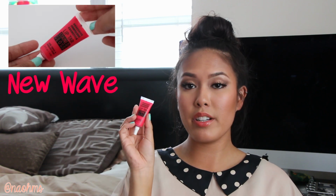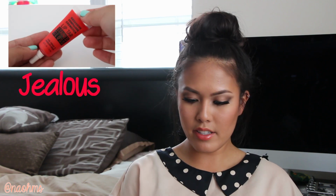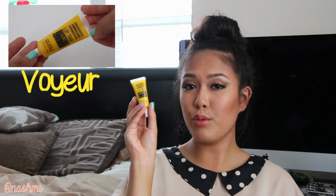This hot pink one is called New Wave. This really dark red shade is called Rhythm Box. This reddish corally shade is called Jealous. And then I have a yellow shade called Voyeur.